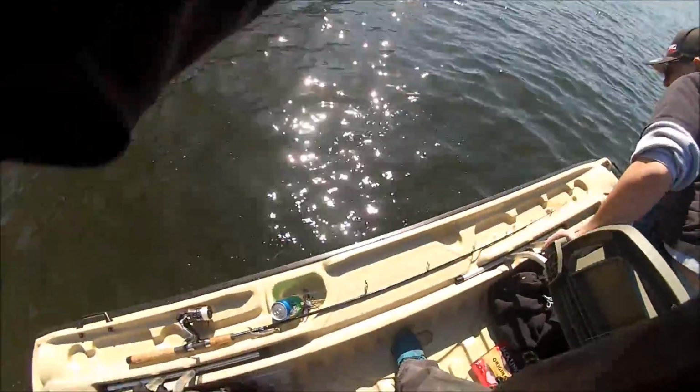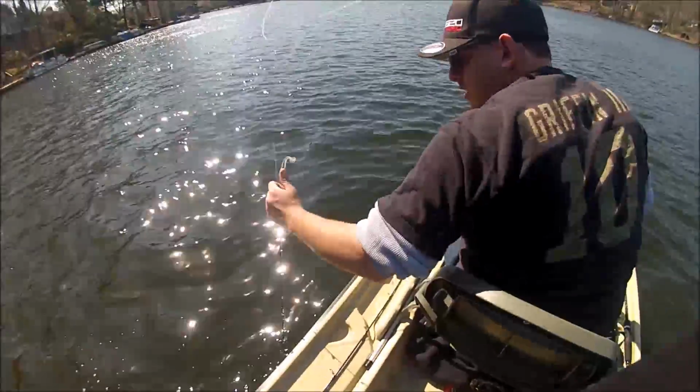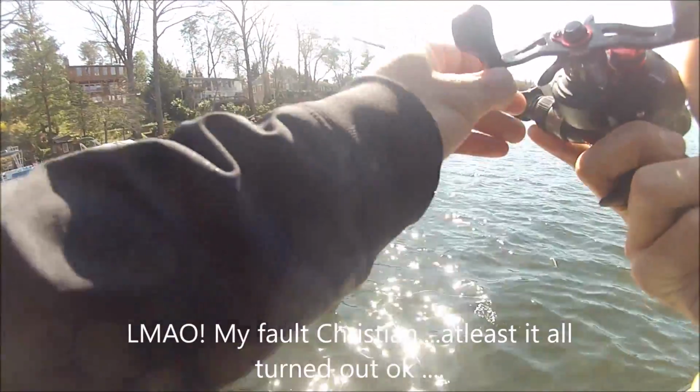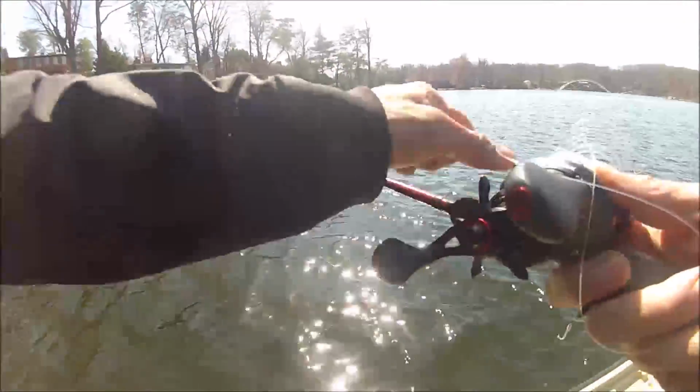Oh no! Get your rod! Damn it. Go, get that. Get the line, right here. You got it? Oh, thank God. Dude. What the hell? What was that? Why did you have your line in the water? What do you mean? Your line was like hanging over the water or something. I was like, what did my line do?